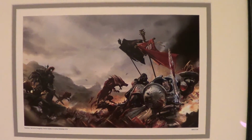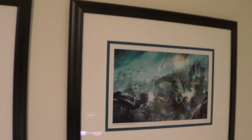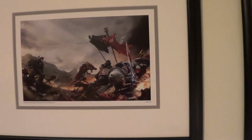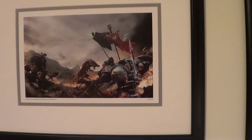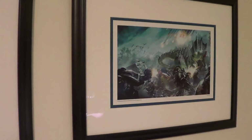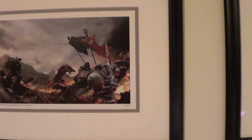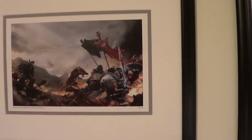But yeah, I'm going to show a couple other things too, because I have a couple other things on my walls that are nothing related to this. And what does it say about my tastes? 40k artwork is apocalyptic, not as much post-apocalyptic, but it is grandiose, with huge, very dramatic battles. And because I love the genre, it speaks to my taste.